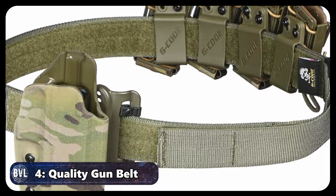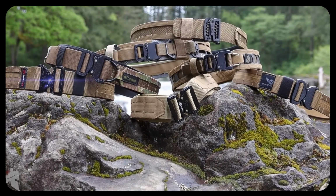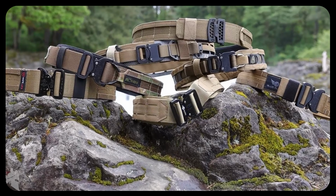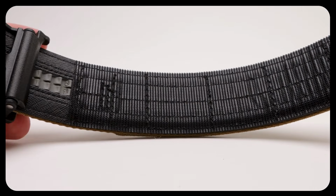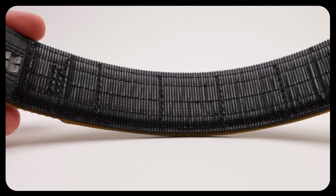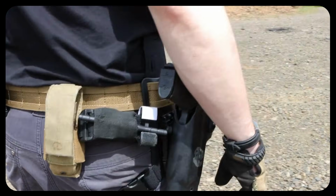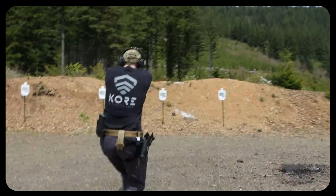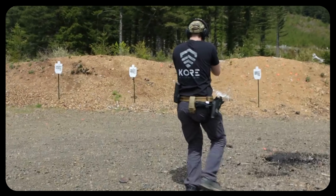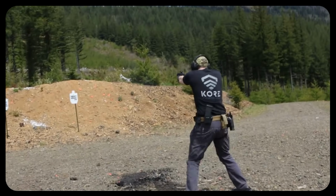Quality gun belt. When you are ready to carry, a sturdy belt is just as important as the holster. Regular belts can sag or twist under the weight of a firearm, making it uncomfortable and harder to conceal. A dedicated gun belt is built with reinforcement that supports the holster and keeps it stable against your body. That support means your draw is smoother and your gun stays in the same spot instead of shifting around.